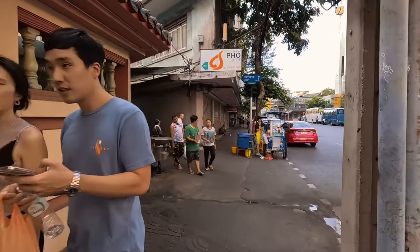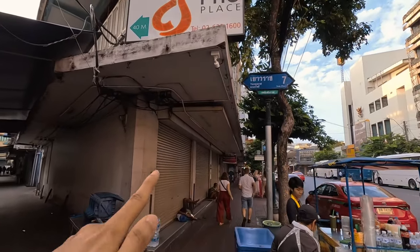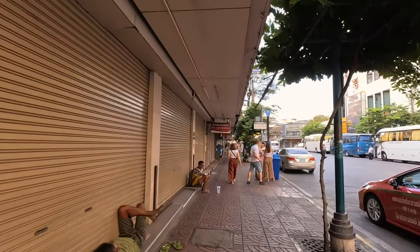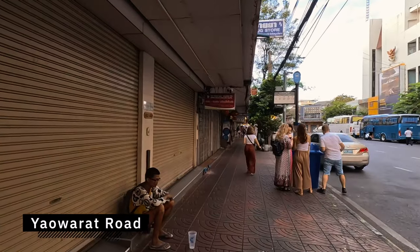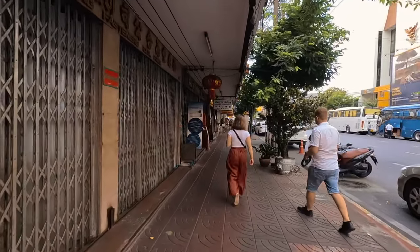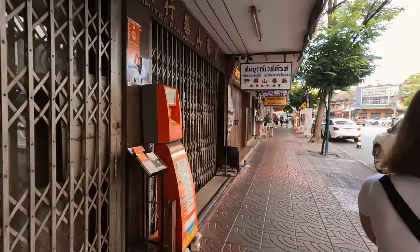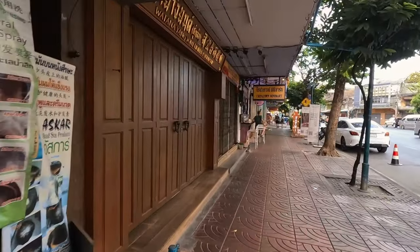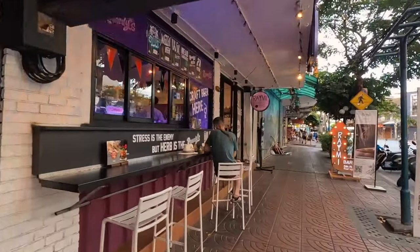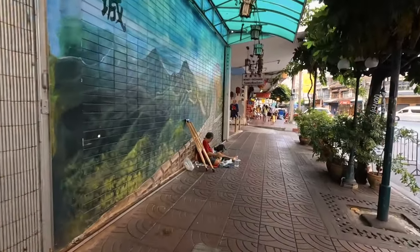And this is the beginning of the Yaowarat Market, you see? That is the name, Yaowarat. I think I'm pronouncing it right. Chinatown Mini Mart. That is a sign that I am actually in the right direction.